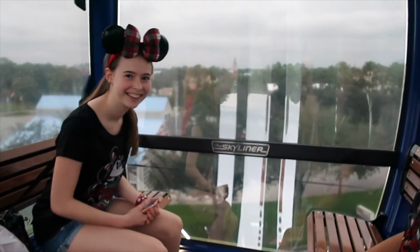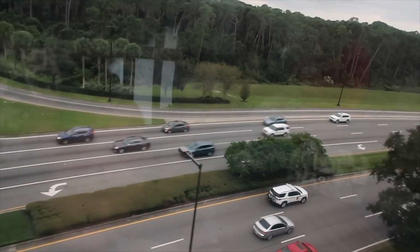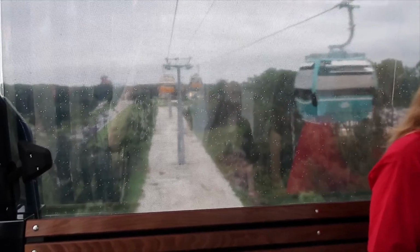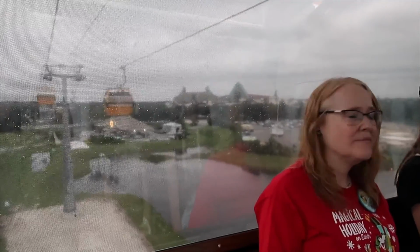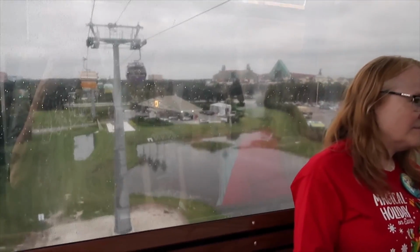That way. Skyliner tip number one: if you don't want to get sick, don't do that. That was what I wanted. Awesome. Oh, look around. Another basic one. Let's call it out. Basic. As we are coming closer to Epcot, we can see the Swan and the Dolphin in the background. And we're gonna go to one more switch station to take us in a different direction.